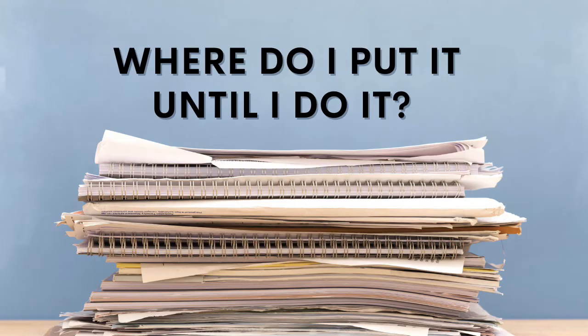Tip today for day number 4 comes from a question from Linda Walbers in Illinois. And she asked, where do I put it until I do it? That's a great question, Linda. Many people are asking that, and that's why there are piles of paper.